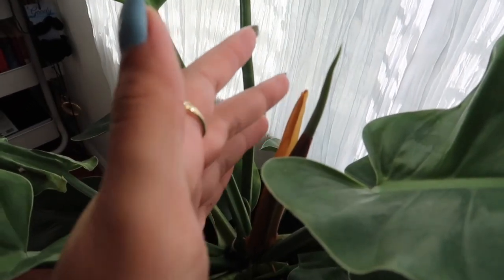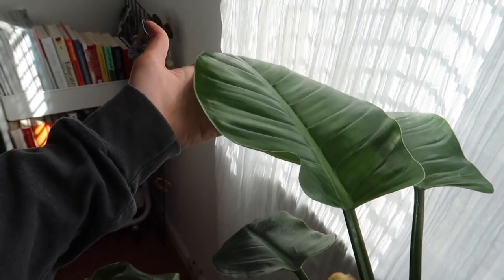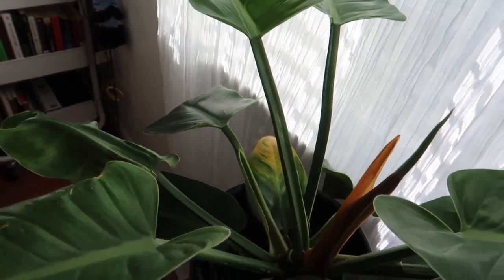So this one is doing really well. There's a new leaf right there, but this leaf is the most beautiful leaf ever. It's so big and beautiful. This one needs a little more help, but it's okay. They're all beautiful in their own ways.